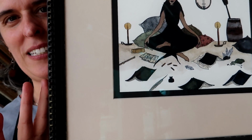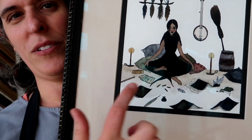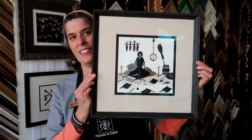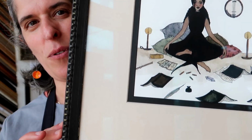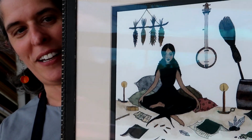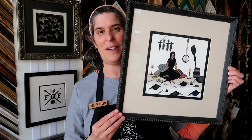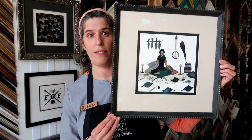In today's light, you can really see the color of the mat with that little bit of color that the artist added to the floor. So I really love the way this came out. I think the frame is absolutely perfect for what's going on here in the piece. So yes, I think Marce is going to love this. I will ship this off to her next week and it will make its way to its forever home in Florida.